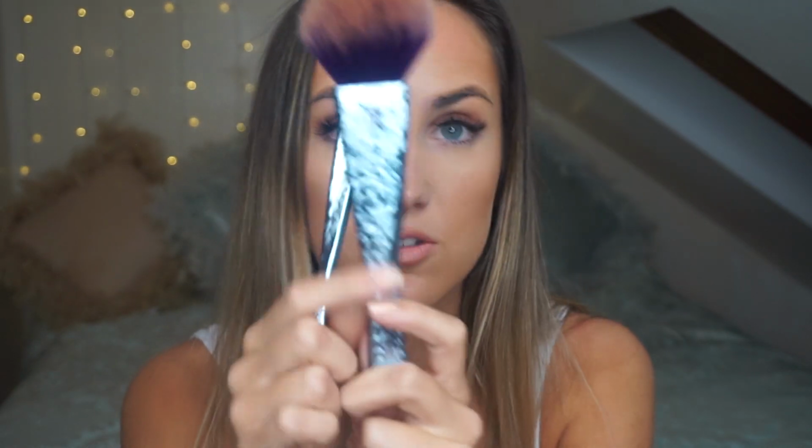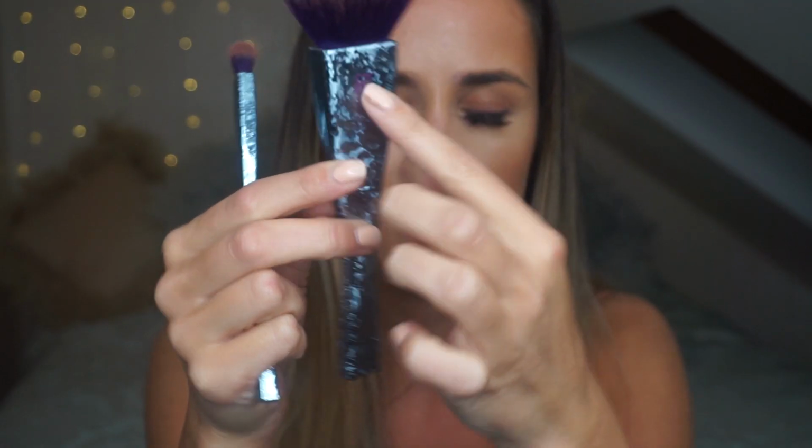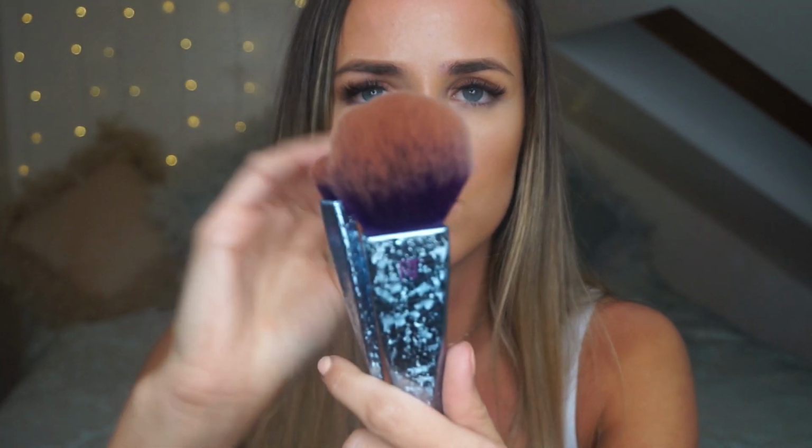Are you alright? No. So the next thing on the list are these little beauties, and these are Real Techniques brushes, limited edition ones. Literally, I can't describe how pretty these are. It's like an ice blue effect. And it's got these purpley bristles, and it's covered in my makeup, but it was like a whitey lilac at the top, and then it's a dark purple here.